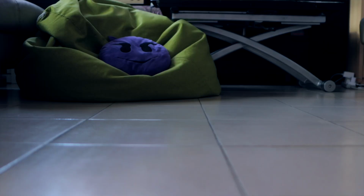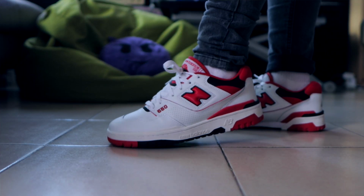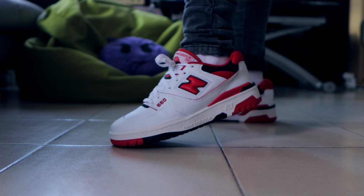So yeah, I suggest you guys to wait if you don't want to pay resale, but if you really want one, resale is not that bad. I mean, twice the price. We've seen worse with Nike and Yeezy.